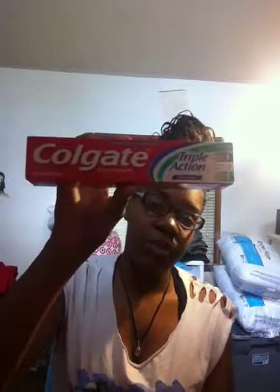I got Colgate Triple Moisture. I only got one. It's toothpaste because my grandmother stocks up on toothpaste. So she was like, you don't need to buy two because I have some at home. So I got that. Okay.